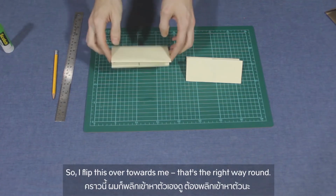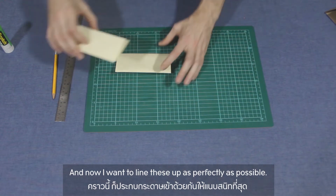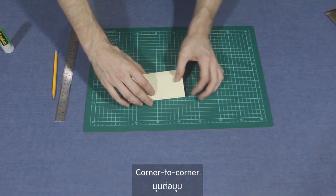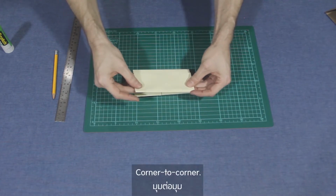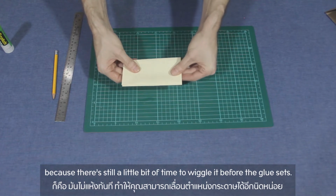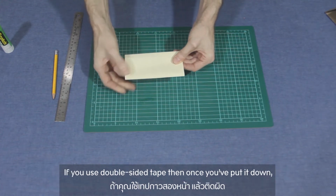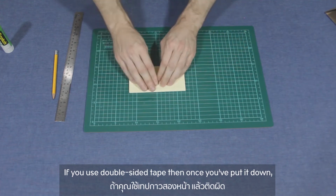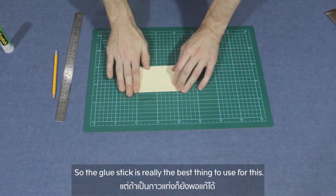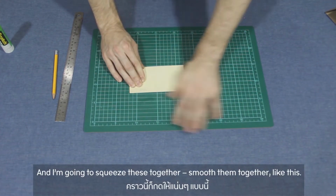So I flip this over towards me, that's the right way round. And now I want to line these up as perfectly as possible, corner to corner. This is the other good reason for using a glue stick, because there's still a little bit of time to wiggle it before the glue sets. If you use double-sided tape, then once you put it down, if you make a mistake, it's really hard to peel it back off. So the glue stick is really the best thing to use for this. And I'm going to squeeze these together, smooth them together.